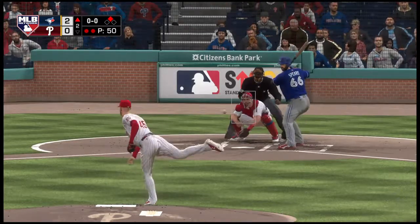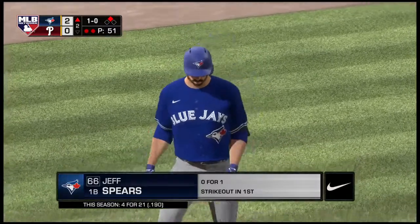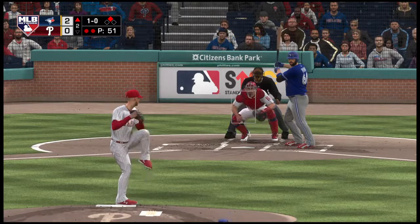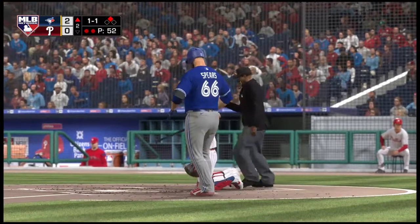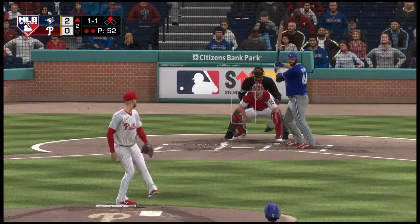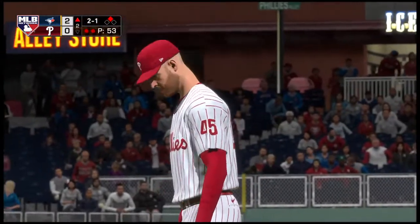To the plate now, Jeff Spears, as he'll take a breaking ball too low, and it's 1-0. 0 for 1 here in the early going. One-0 count. Here it is. 1-1 the count. From the belt, the pitch. Nope. Too high there, and maybe a bit outside as well. 2-1. Boy, his pitch count has really spiked here in this inning. He's up to over 50 already.